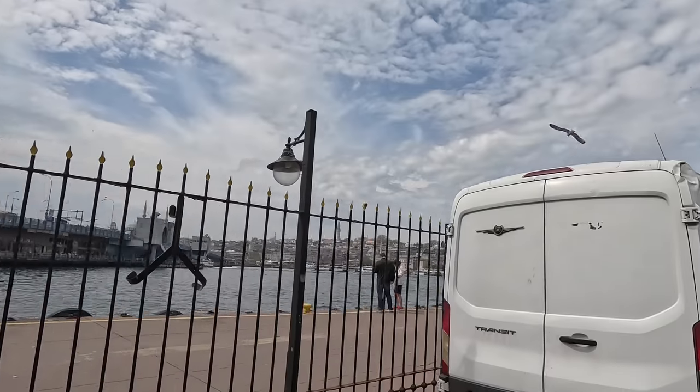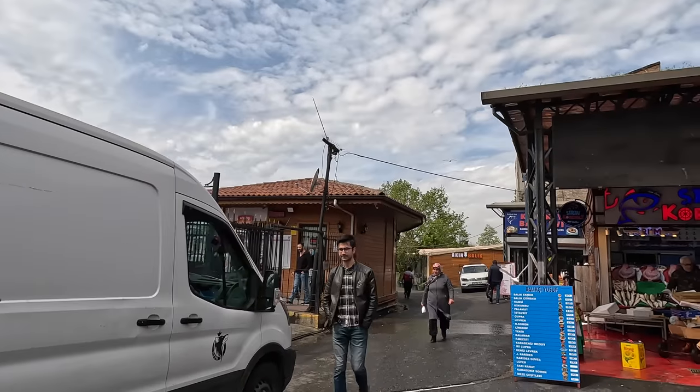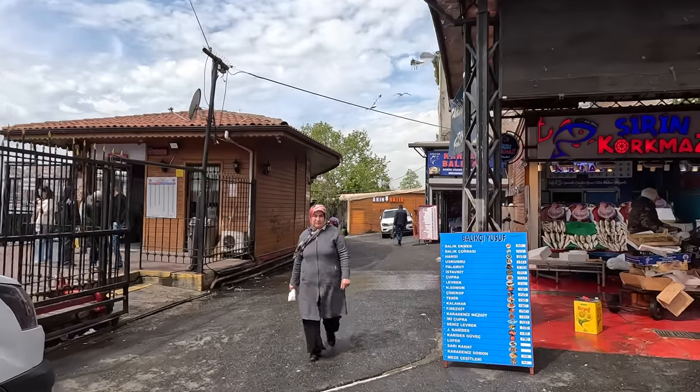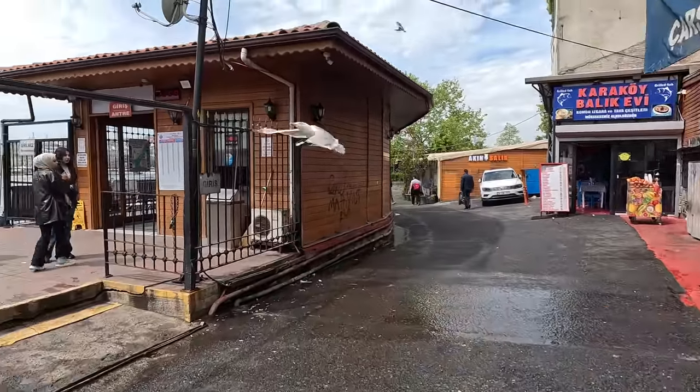So we have huge seagulls. Look at this. The seagulls are also a big icon of Istanbul. Look at this. They're stealing the fish actually.